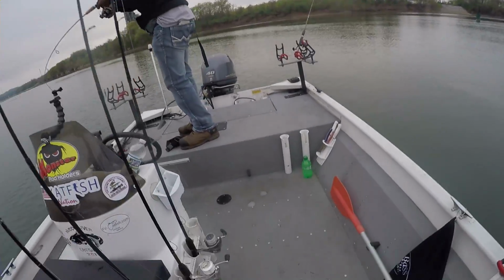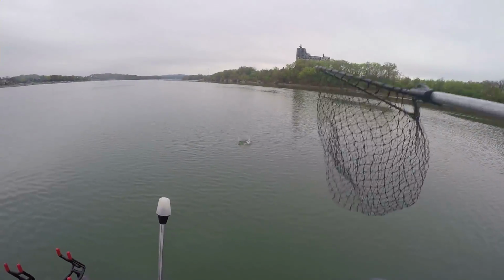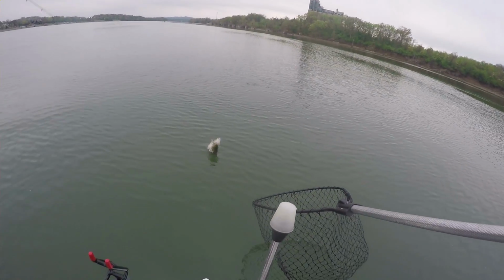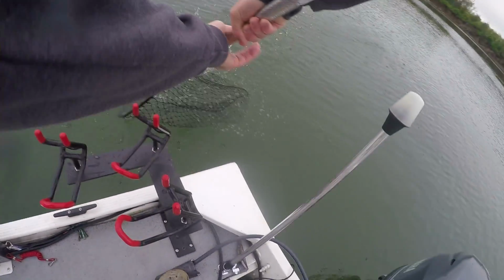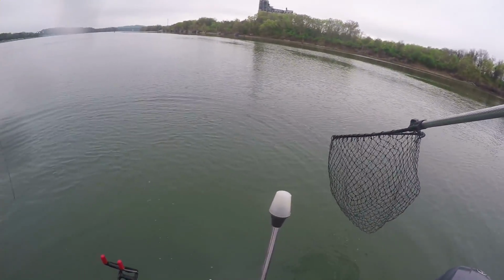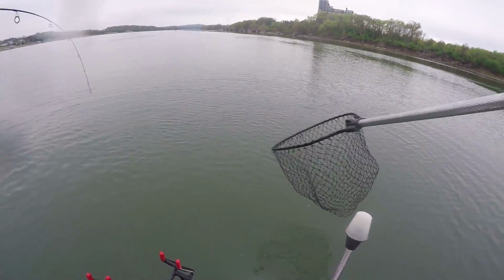Fish on. Oh. Yes, that's a nice smallmouth. Oh, that's a... Oh my gosh. He's pulling so much drag. And just watch that motor. Yep. He is mad. Oh, he is.